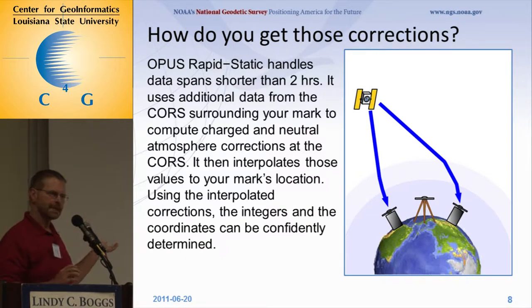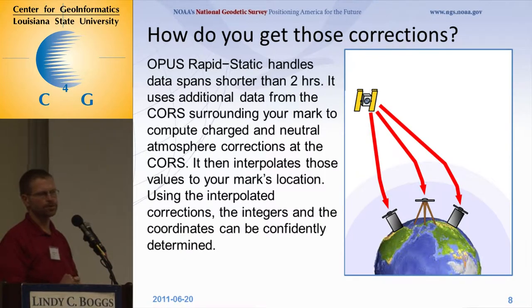The way that OPUS Rapid Static, the short period processing engine of OPUS, works is it uses the surrounding CORS to where your mark is at. Since we know the coordinates of those and we know the coordinates of the satellites, we can use that information to determine very accurate corrections for the neutral and charged atmosphere, for the ionosphere and the troposphere. We do that for the surrounding CORS, then we extrapolate that to the position of your mark, and lo and behold, we have everything we need. We know all the little bits and pieces except where your coordinates are. So then we can fix integers and tell you where your coordinates are. Works very well. Works extremely well. Except when there are not CORS surrounding your mark. Then we have a little bit of trouble.